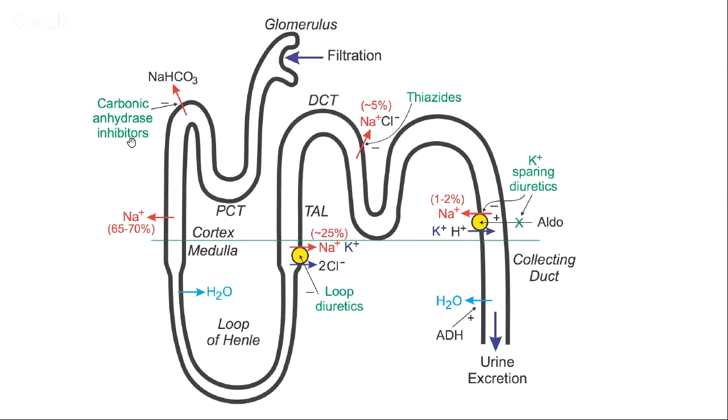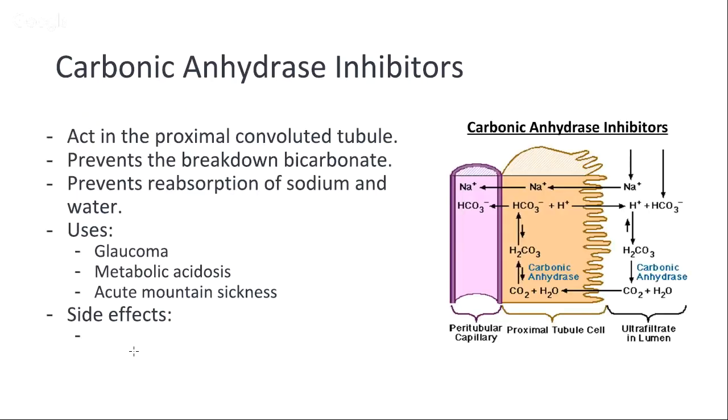So we have our carbonic anhydrase inhibitors acting in your proximal convoluted tubule, then your loop diuretics acting in your loop of Henle, mostly in the thick ascending limb. And then your thiazides acting in your distal convoluted tubule. And then your potassium-sparing diuretics, acting in the distal part of your collecting duct, a bit of both.